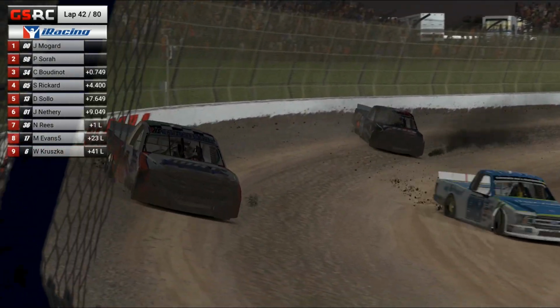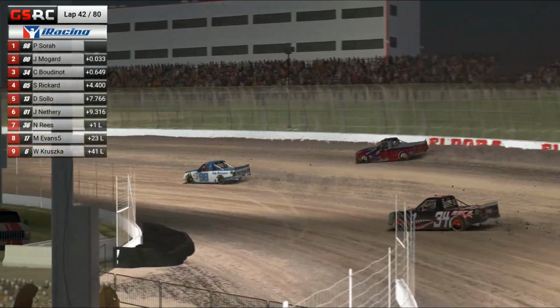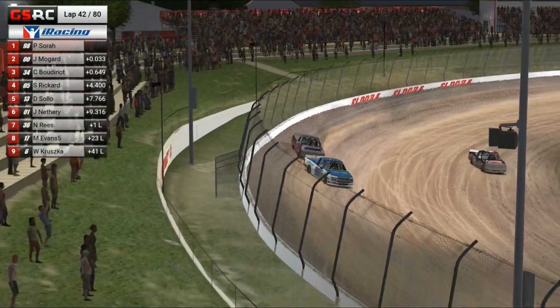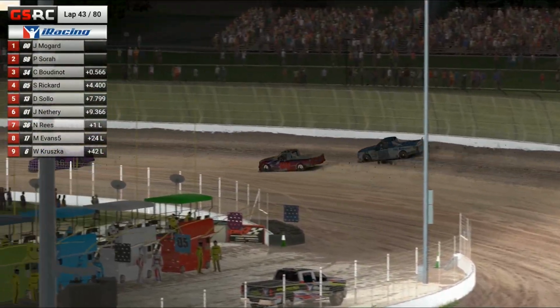This is exciting to watch as the race is now back on the bottom of the racetrack. Drag race back down the back straightaway. Sora takes the middle line. Mogart nearly knocks down the fence again. Mogart again tries to keep it up top. Sora's able to block him. Mogart now slides to the bottom. Race now slides to the middle of the racetrack.